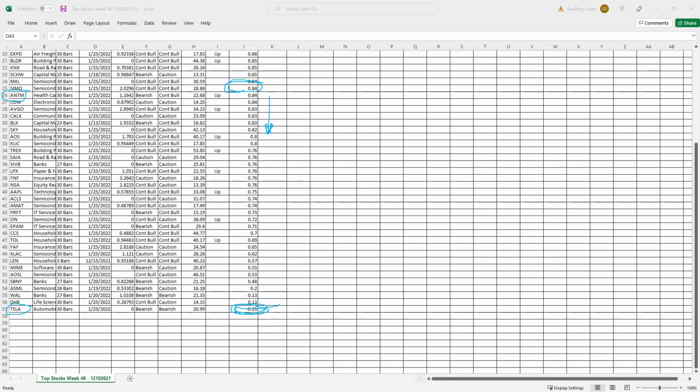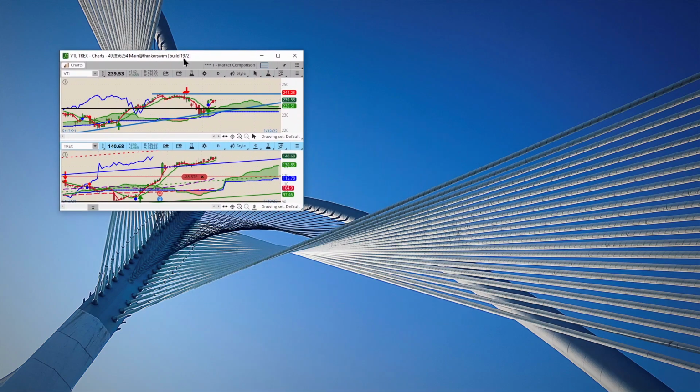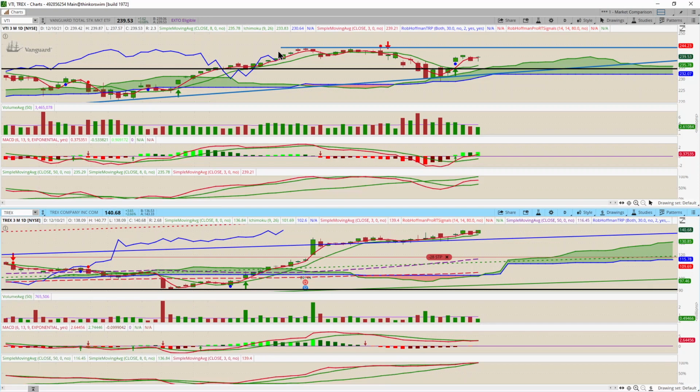To show you how that works, let me bring up the chart that I use very frequently. I use this on a daily basis if I'm looking to buy individual stocks. This is a horizontal chart with two charts. We've got VTI at the top, and the last stock I was looking at, as a matter of fact, I still have a position in Trex. Trex is compared to the market. Trex, I think on the spreadsheet, was down about 80% or something like that.